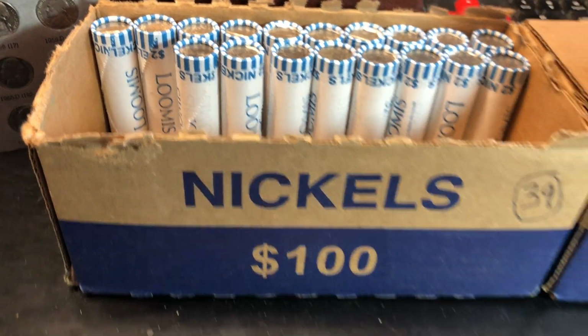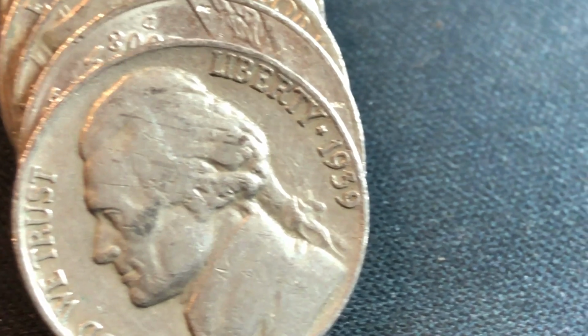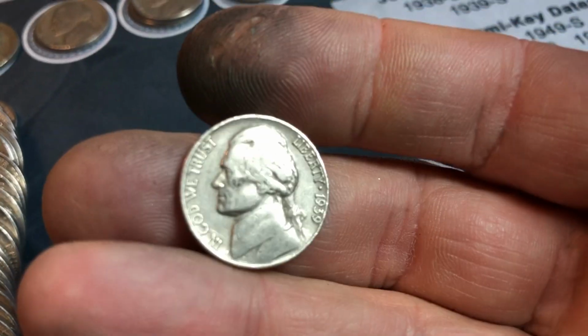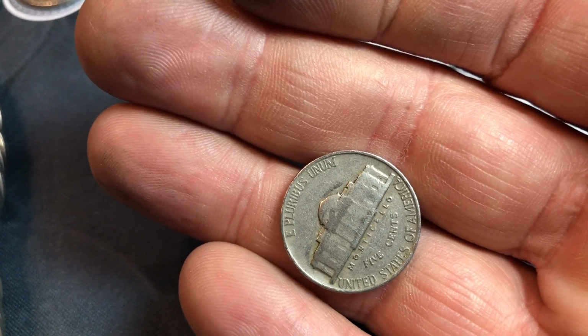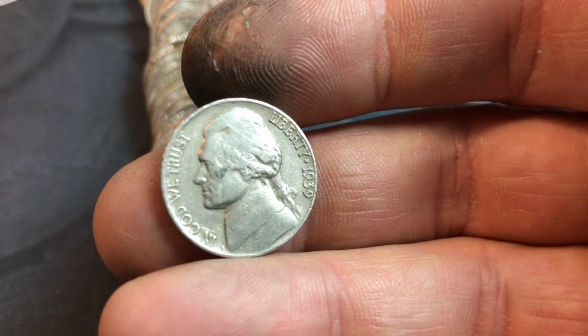Roll number 32 of the box, and we have our first nickel from the 30s. 1939. Will it have a mint mark? Or will it be a Philadelphia with a DDR maybe? No mint mark, but we're going to scope it for that DDR. Confirm no mint mark, and not the DDR. Oh well, we'll still take it. Anytime you can get a 30s nickel in a nickel hunt, you can't get mad at that.